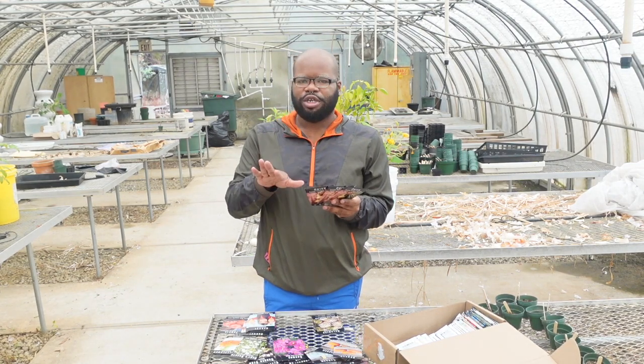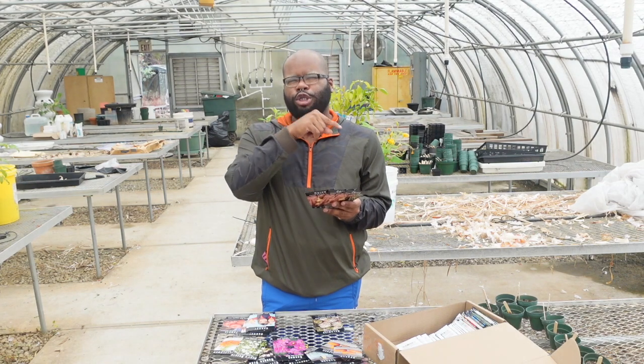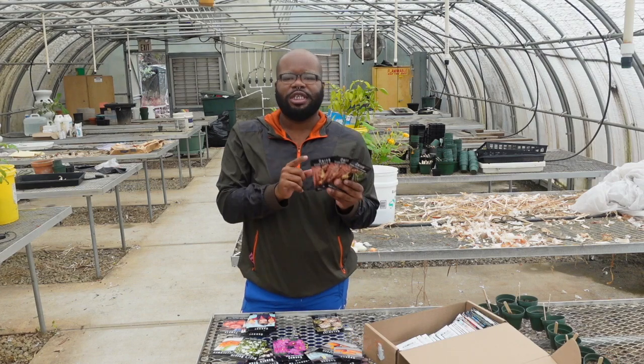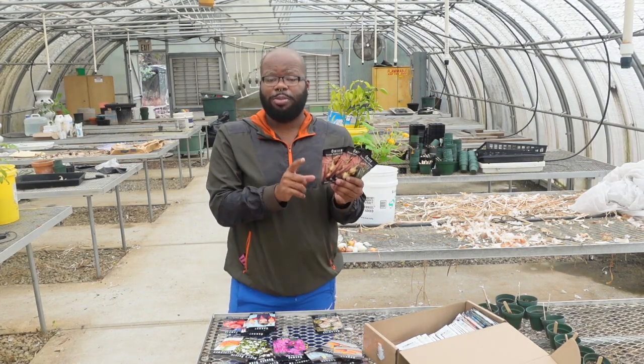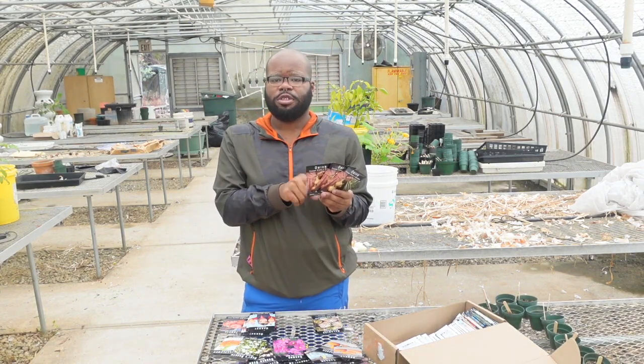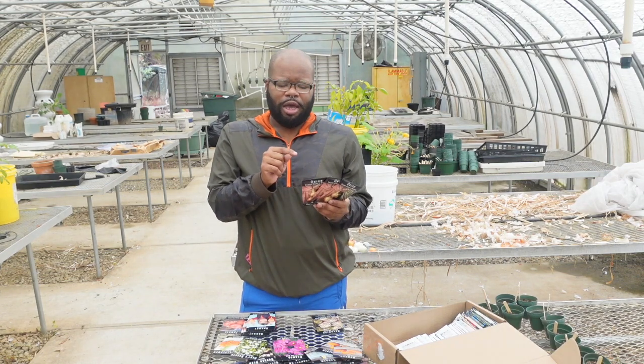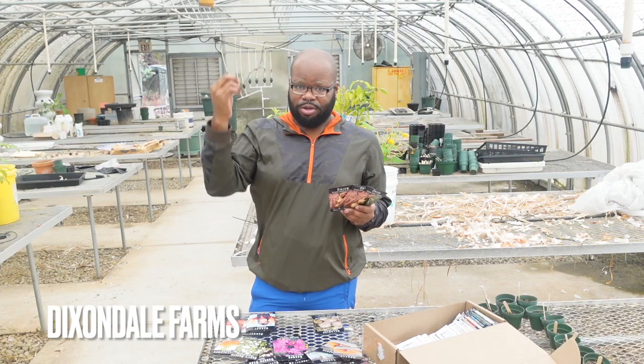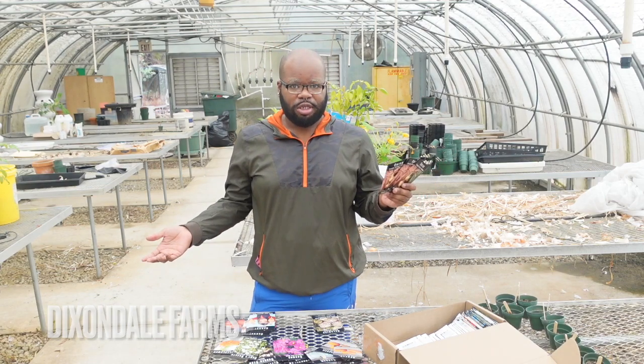But earlier this year, we planted Texas Early onions. We purchased them from a Texas farm. I will put the name of the Texas farm below. You can try them out if you're interested in growing onions.